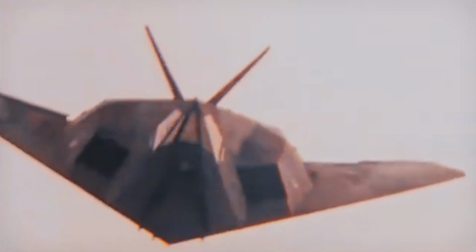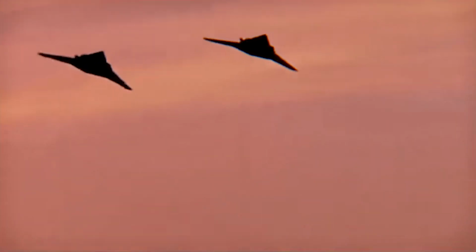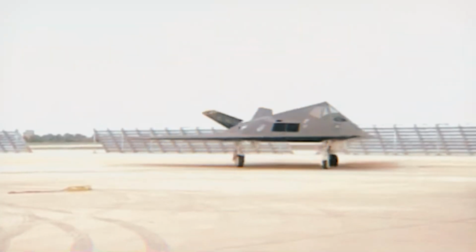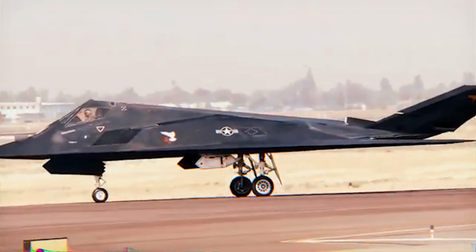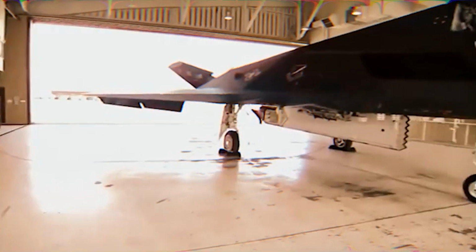In the end, the Nighthawk story is a reminder that the skies are not just a place for machines, but for ideas. It is a tale of secrecy, daring, and the pursuit of the impossible, a story that continues to inspire pilots, engineers, and aviation enthusiasts around the world. The F-117 Nighthawk was not just a plane. It was a revolution in the night sky, an invisible warrior.